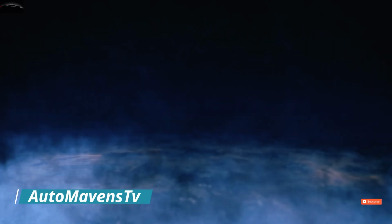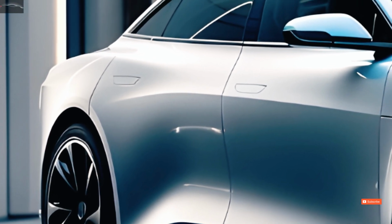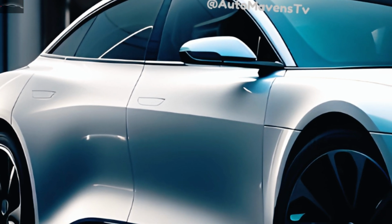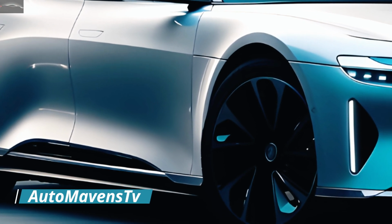Welcome back, guys. People who like cars are interested in what will be possible in 2025. A lot of talk has been going on about the 2025 Model S Plaid's features, how well it's supposed to perform, and, of course, how much it will cost.